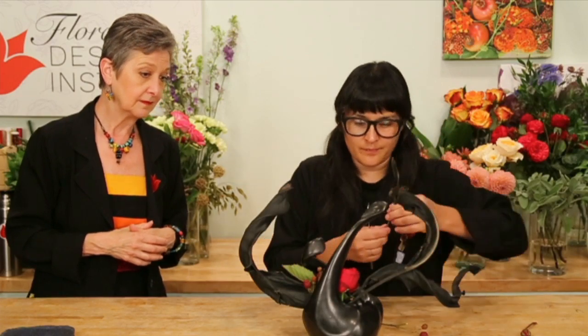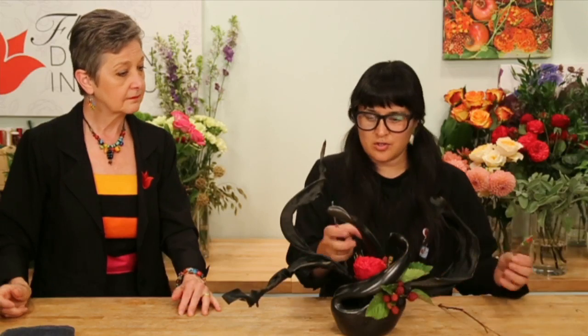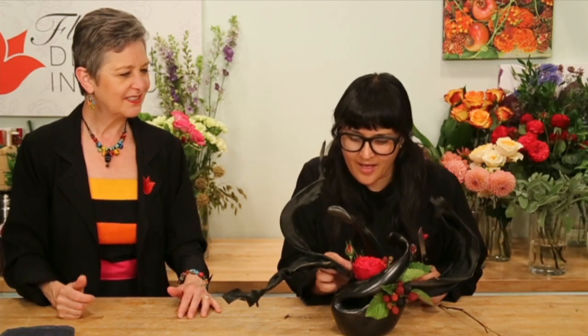So I'm just going to add a little bit of the buds from the original bloom, just to create stronger harmony and unity here, because the one by itself just looks a little lonely. And I like that about piano roses, they always come with the buds on them, which is so grand. Okay, I placed it backwards. Did it work? It's beautiful. I'm going to turn it around again.